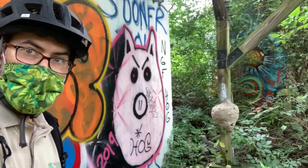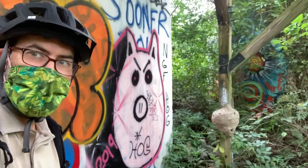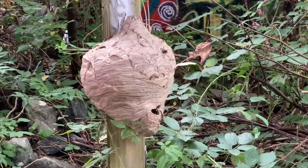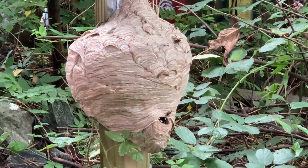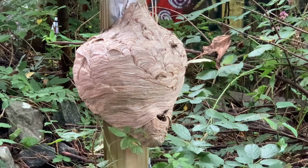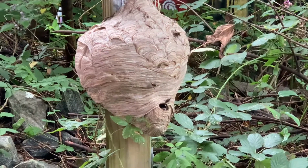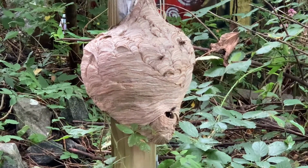I'm going to zoom in on this so you can take a look at them and watch them in their habitat, and I'll tell you a little bit about how their life cycle goes. And here we go. We can get real close to it. And as you can see, this nest is quite large. It's larger than a basketball, definitely. And there are bald-faced hornets coming in and out of the opening towards the bottom.